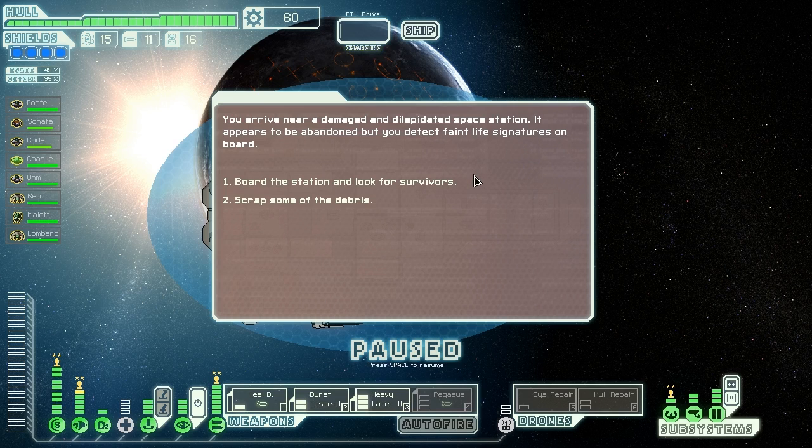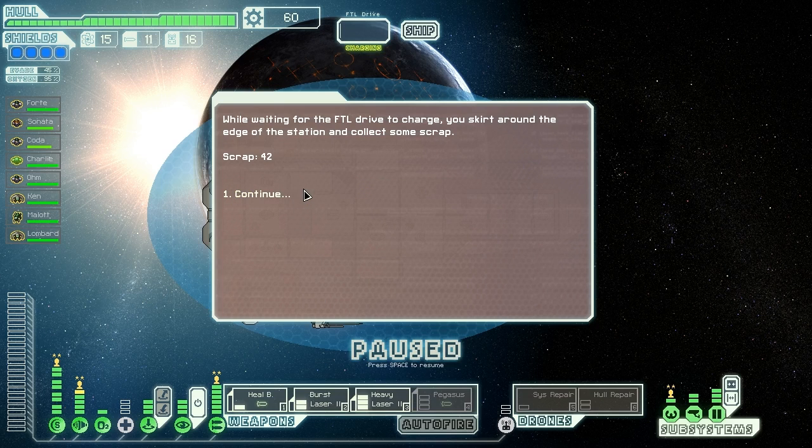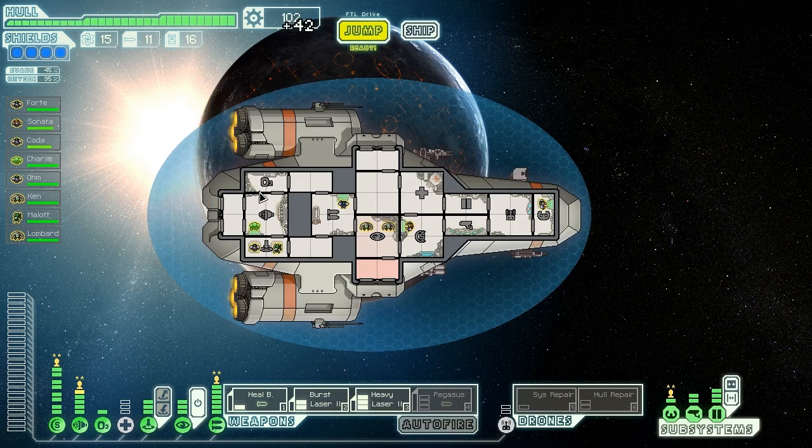Well, I'm not boarding now, not with this crew. I don't want to die at this point. So we're going to scrap some of the debris, getting 42 scrap as we skirt around the station, picking up the junk. Coda, you're actually going to go get healed up, and Sonata, you're also going to go get healed up. I just realized you two were injured. Didn't even notice that before. Super heals, all done. Back over to your systems, ladies and musical gentlemen.